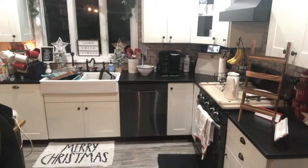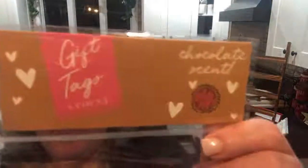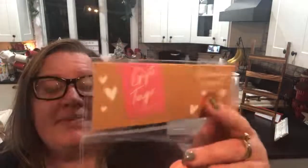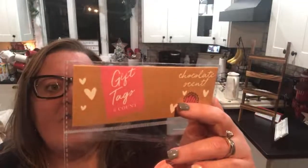Let's see. Then I grabbed some tags because I need them for a little bit of a surprise. They are gift tags, 6 count. It says to you from me. It says it has a chocolate scent. I don't know that I believe it. It's got a DPCI 234-04-1015, $1 for 6 of them.